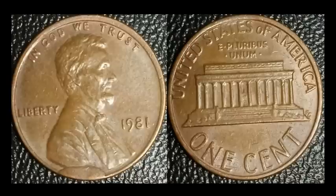Oh boy, we got more cuds. Who would have thought? 1981 this time. Again, it's not going to really stick out like a sore thumb unless you were really looking for it. Yeah, check out that cud. One of the bigger sized ones that you would see at the base of Lincoln's bust. And you do have a little bit of that weakness on the reverse as well. So where did this one eventually sell at?